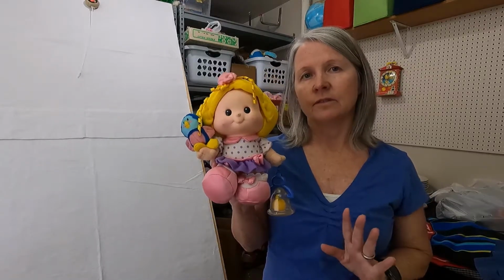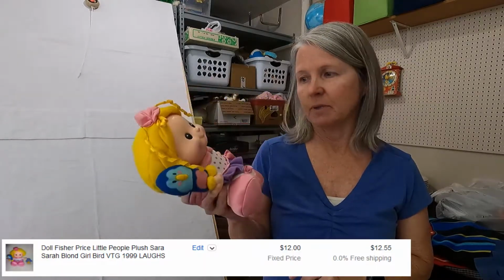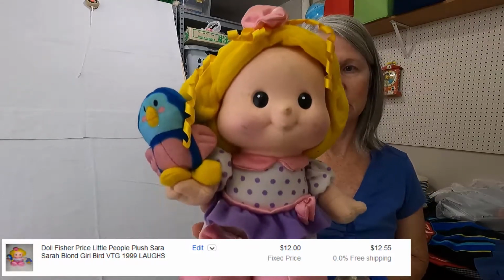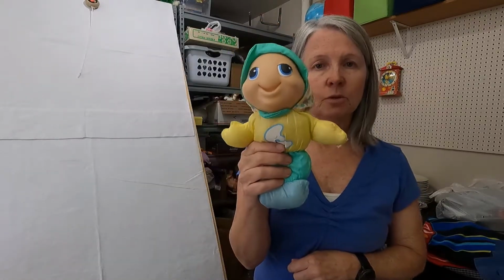All right, this is Fisher-Price Little People. I just have a love for them, so whenever I find them, I pick them up. She's probably not worth much, probably $8 to $12, and that's if I can get her cleaned up, because she's pretty grungy.